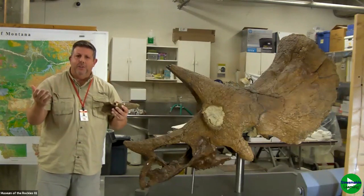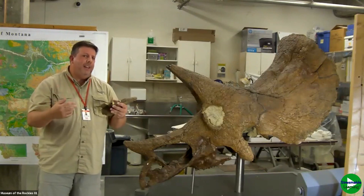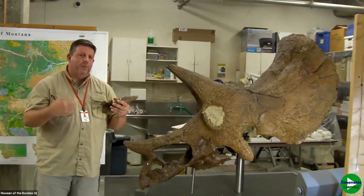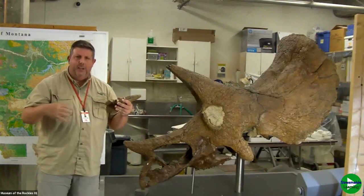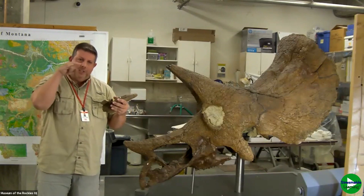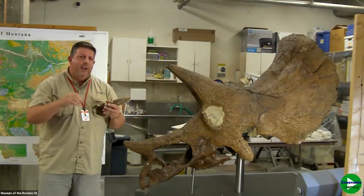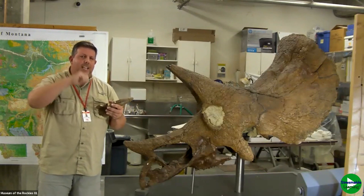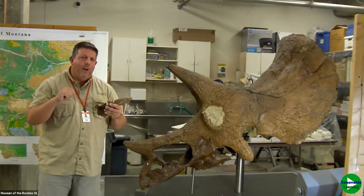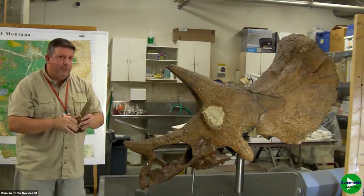What's also interesting is that if they were fighting with T-Rex all the time, you would think we would find more Tyrannosaurus rex specimens with injuries on their legs or their gut area, showing that these horns had done some damage. So far, we don't see anything that we can look at on a T-Rex and say, yeah, that's definitely a Triceratops horn. So we do a lot with Triceratops.